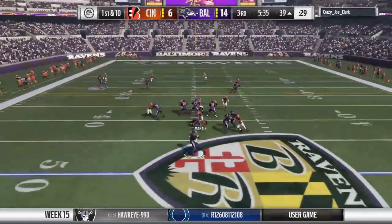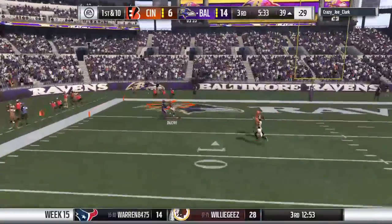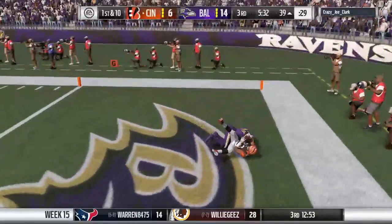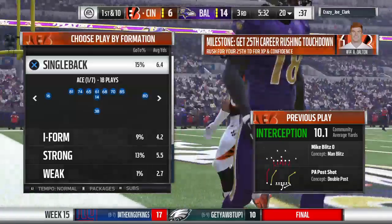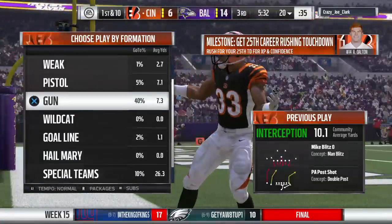Now a play fake here on 1st down. He's going to loft one. Deep left. A battle for it, and it's intercepted. A great read, and it's picked off. And a big turnover there as his guys will get the football back.